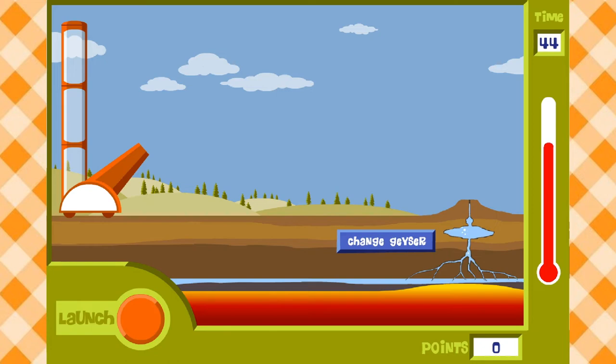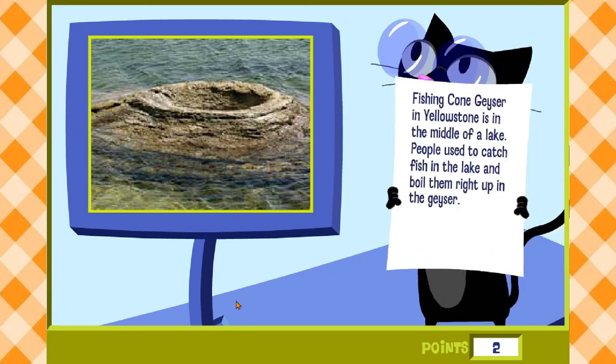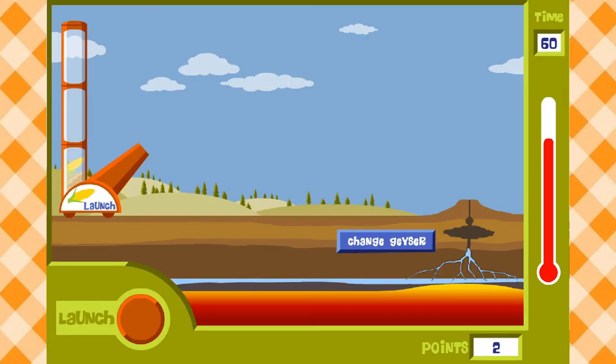Ice cream safely through! It smells like lunch! Fishing Cone Geyser in Yellowstone is in the middle of a lake. People used to catch fish in the lake and boil them right up in the geyser. Wow! Now that is my kind of geyser.